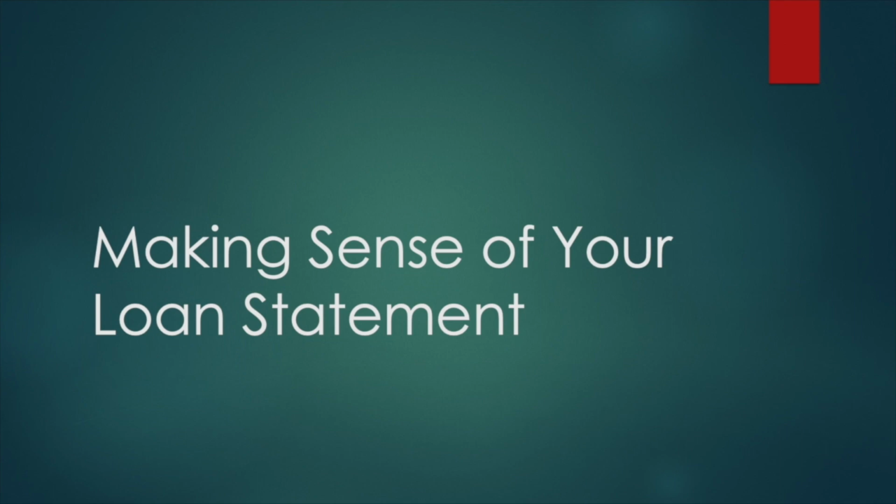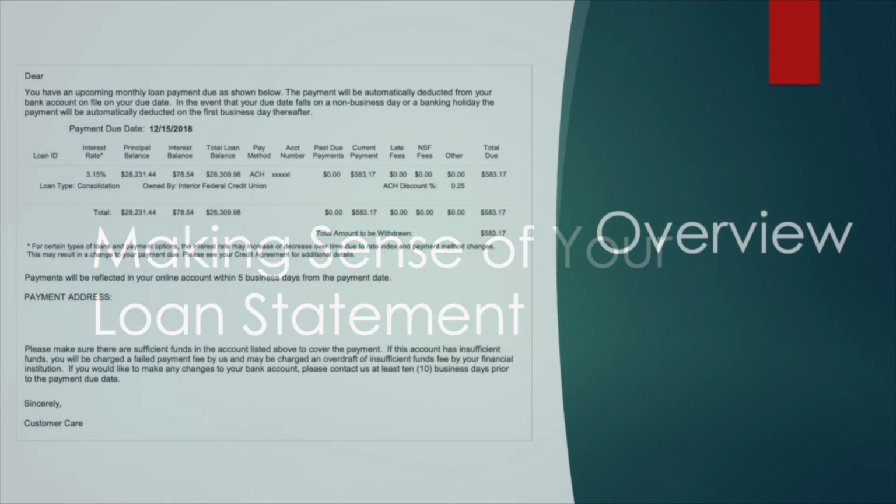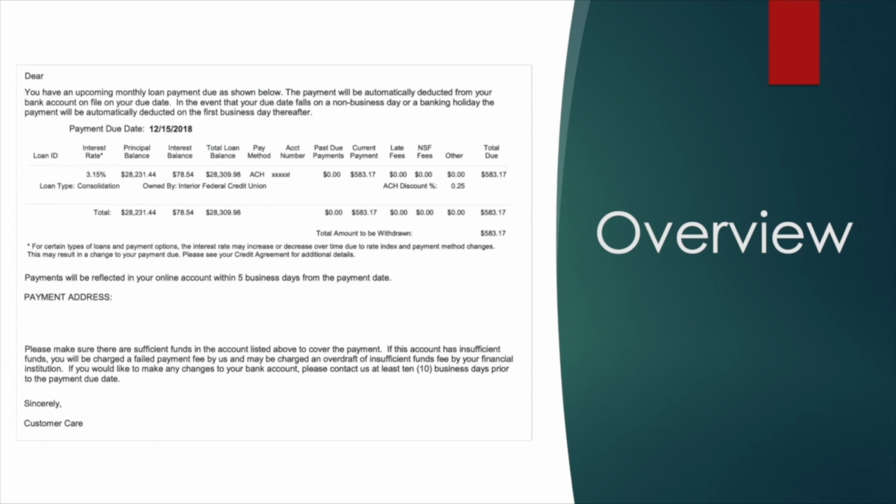Now that you have all of your student loans identified and in front of you, we want to walk through the student loan statement to help you make sense of it. We're going to walk through an overview of what is all included on a student loan statement, and you can follow along with one of yours. If you are following along with your own student loan statement, understand that it might look a little bit different than this. That's okay. Each lender is going to have their unique style, but it's going to have all of the same information as this student loan statement does.